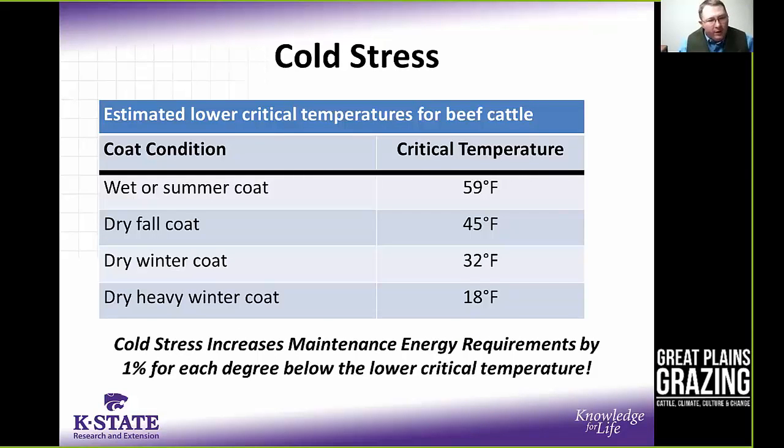The other factor, especially as we go through the winter months, is this issue of cold stress and how that impacts cows. What's shown here in this table is the lower critical temperatures for beef cattle at different coat conditions. What always surprises me every time I look at this data is if we have cows that are either wet or have not had a chance to grow out their winter hair coat, and they're still in a summer coat. Two situations that come to mind are a really early cold snap that comes in October where cows haven't had time to adjust.